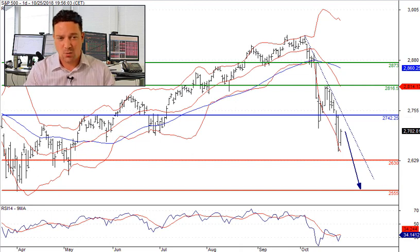We have a stop loss at 2742.25 with targets of 2660 to test those May lows, and then ultimately 2555 to test those near the February, March lows. So for now, if we do break above 2742.25, we may see that retest of this swing high here at 2816.